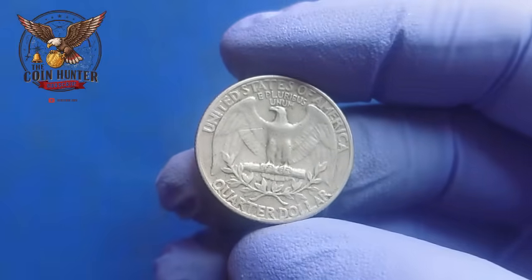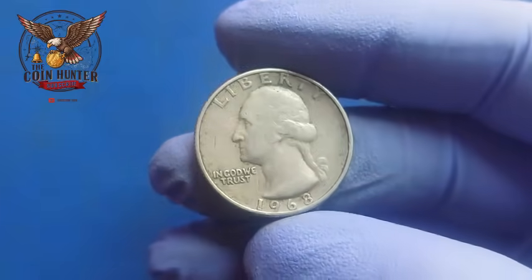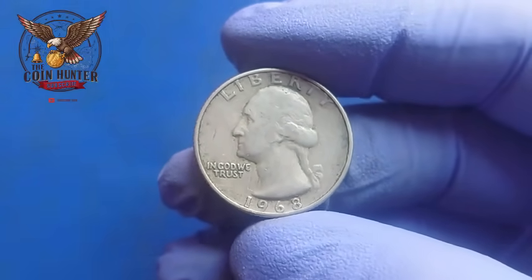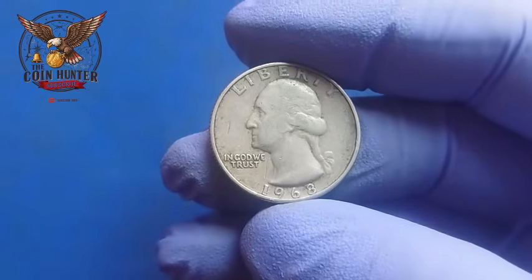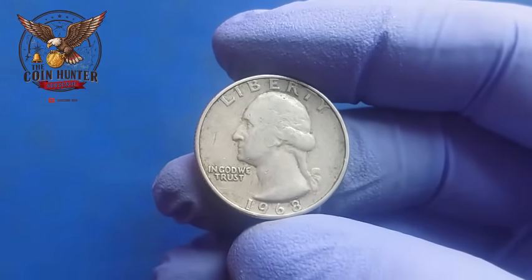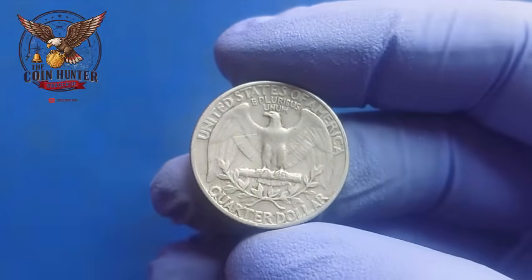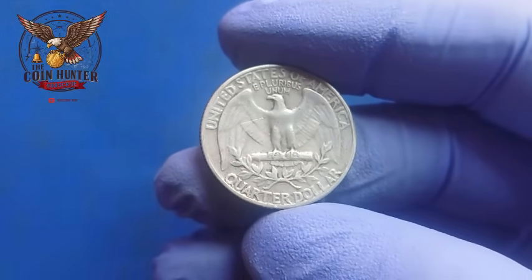The finest known example, graded MS 67 plus by PCGS with absolutely breathtaking original mint luster, pristine surfaces that show not even a hint of contact marks, and gorgeous natural toning that gives the coin a subtle iridescence, is a coin so spectacular that numismatists who have been privileged to see it in person describe it as one of the most beautiful coins they've ever encountered, regardless of type or denomination.